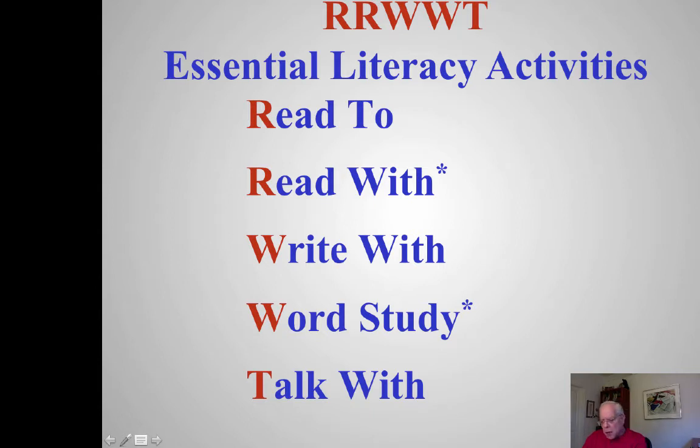Word study, I may meet with the students for 15 minutes a day, and then on subsequent days, I may only meet with them for 5 days to talk about word study. We'll do a lot of other literacy activities, but then they will also have independent and partner activities for word study. So it's a part of the literacy diet, if you will, which we'll come to later on.